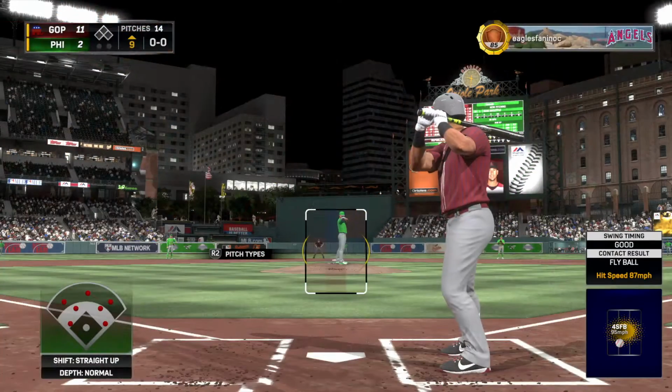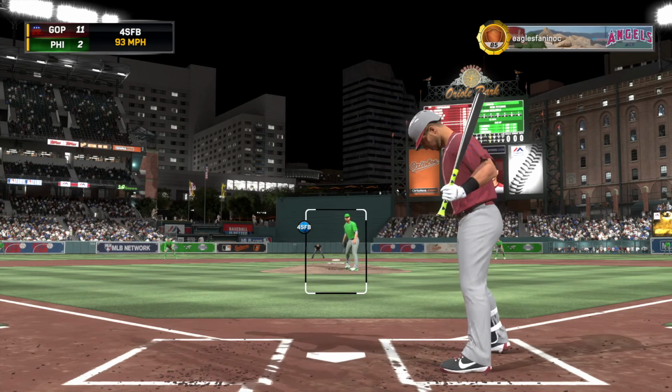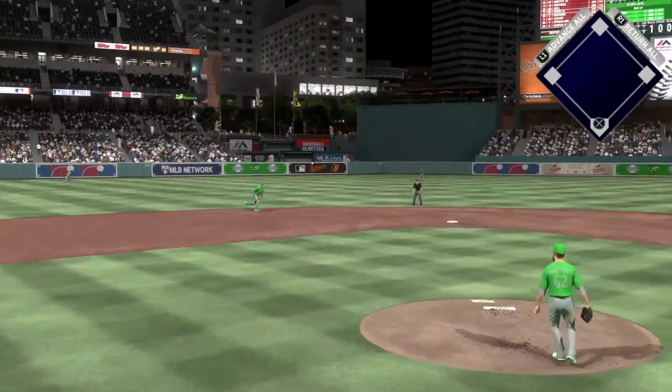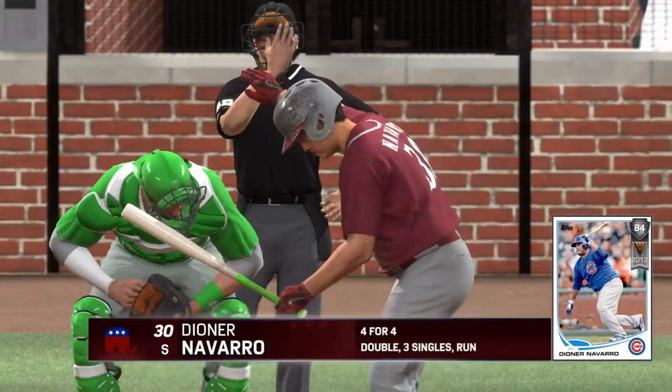Standing in, David Peralta. He went deep earlier, and he's 2 for 4 to this point. Off we go in the 9th as the first pitch misses for ball 1. Swing and a liner, but right there to glove it is the shortstop for the first out.